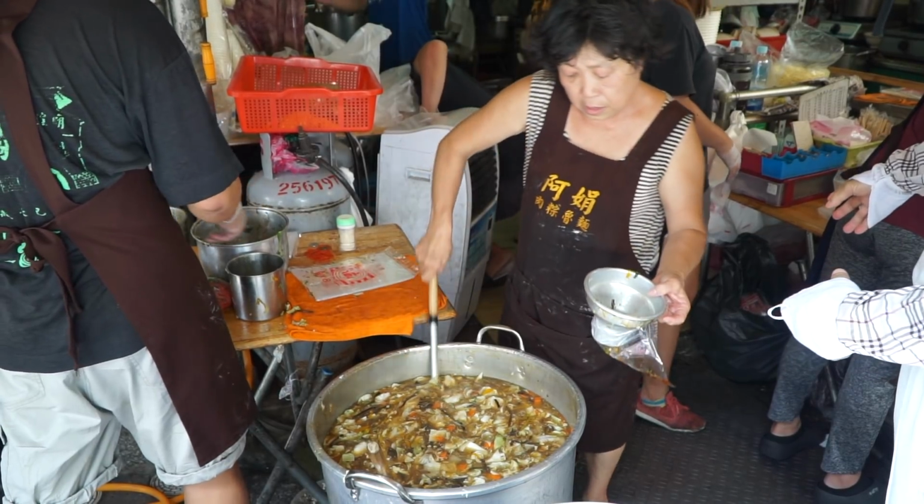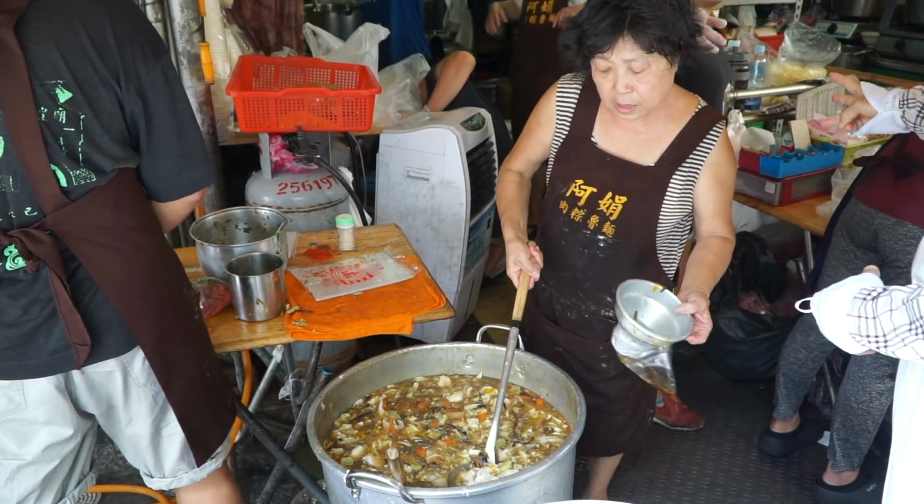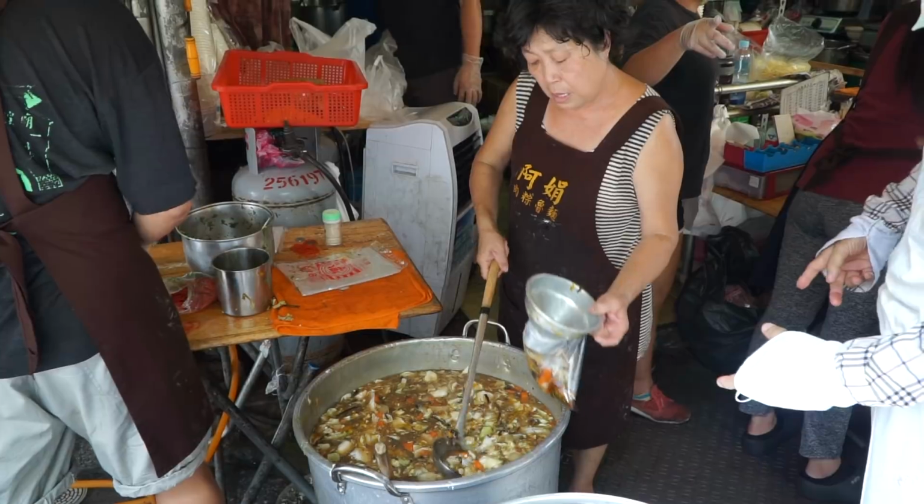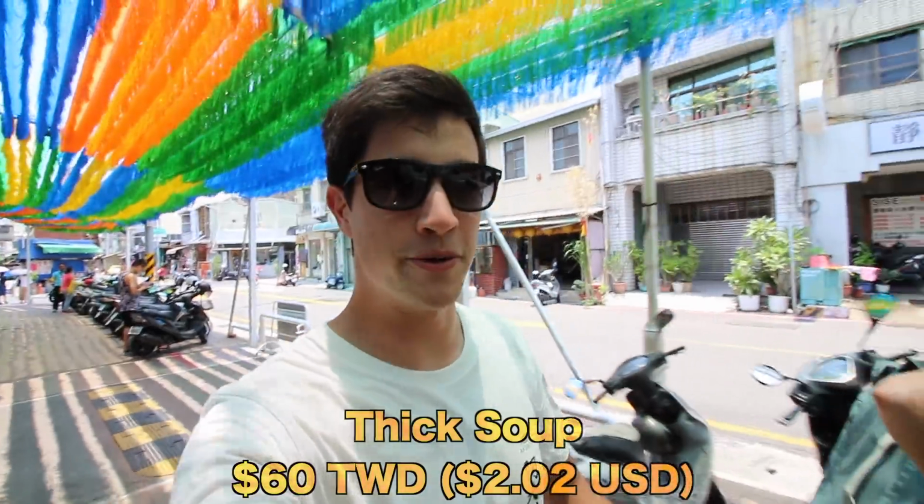And they've got a really interesting way of filling up the bags. They've got these specialized funnels that they use to fill the bags up, and they've got huge pots of this soup. Really happy we decided to stop there.